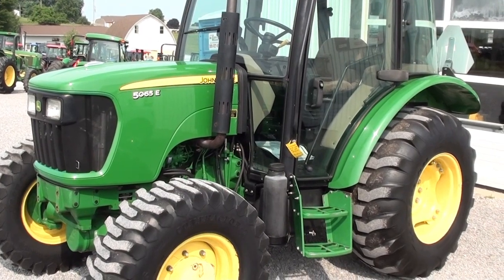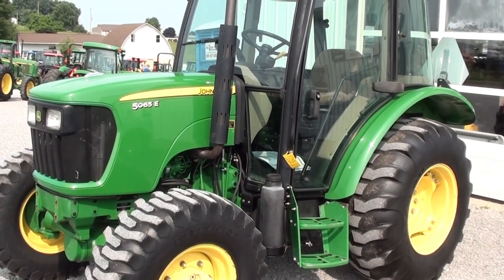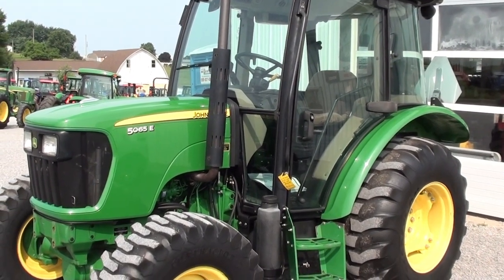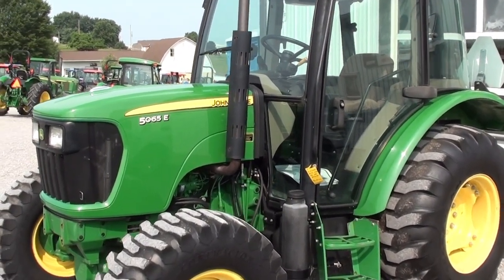Today we're showing you a 2014 John Deere 5065E tractor. It's a four-wheel drive tractor with a cab. Engine is prior to the Tier 4 emission, so this is a pre-emission engine.